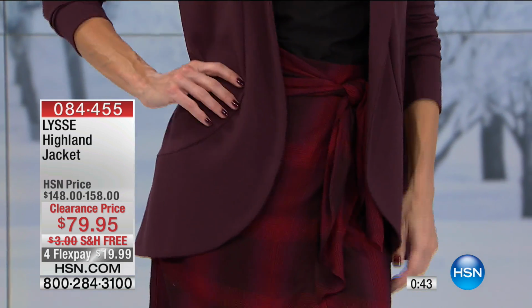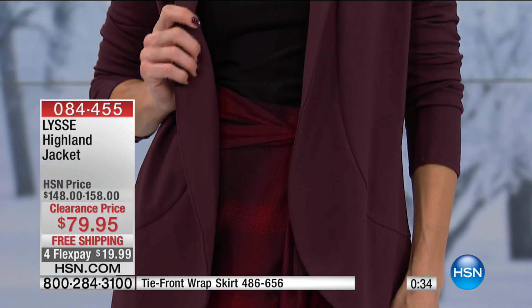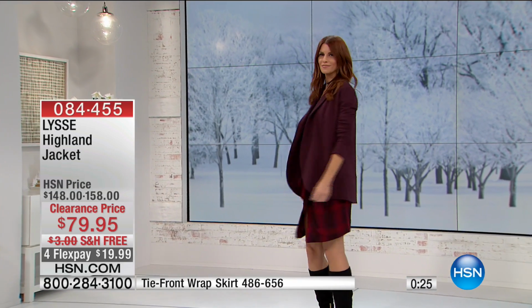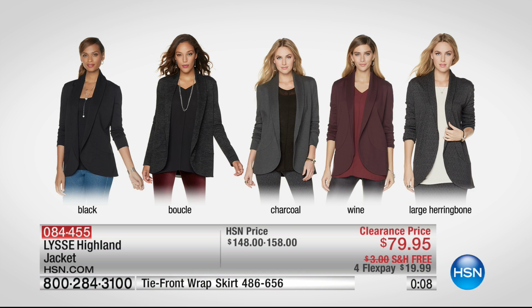It's approximately 28 inches in length, and we offer this in extra small through size extra large. So you can see on Sonia, and again, Sonia's 5'10", but you can see where that drapes to, it comes down, it's a nice tunic length. It's those beautiful little dressmaking details that Lisse is known for, everything from the pleating work to the stretch knit to the fabrication. In this case, it's a rayon nylon spandex. And boucle is where we're most limited. We have wine, large herringbone, solid black, and we have it available in the charcoal in sizes extra small through size 3X.